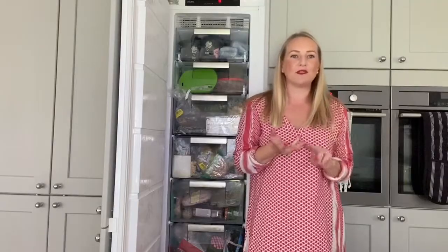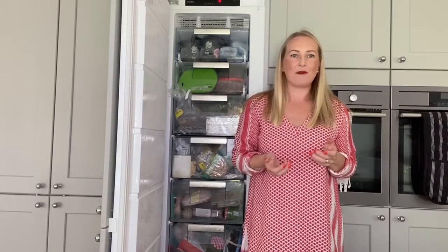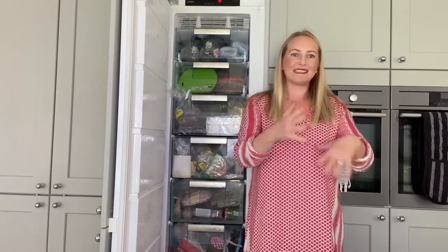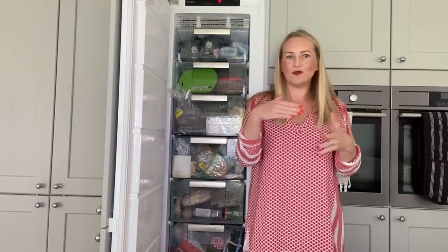So frozen peas, frozen corn, frozen spinach, all of those things you can either just defrost in a bowl, or what I often do is, if I'm making a pasta sauce or a risotto, and we're all starving and we want to eat quickly, I'll put a handful of frozen peas or frozen spinach in, and then the heat of the risotto or the sauce defrosts the veg, and the veg brings down the temperature of the sauce or the risotto.